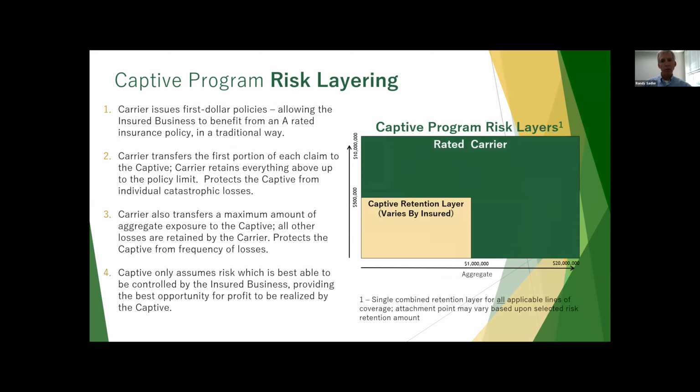So here we just want to illustrate the layering that you will find within a captive program. This is just an illustration with the numbers here. They're going to vary based upon lines of coverage and various other considerations. But the bottom line is the captive is not retaining all of the risk up to the policy limits.